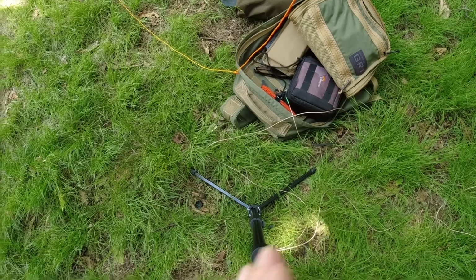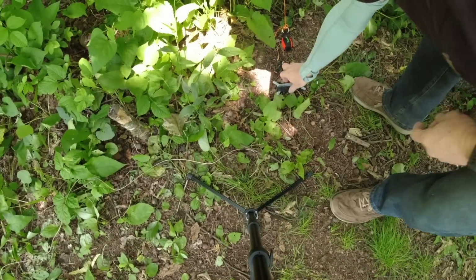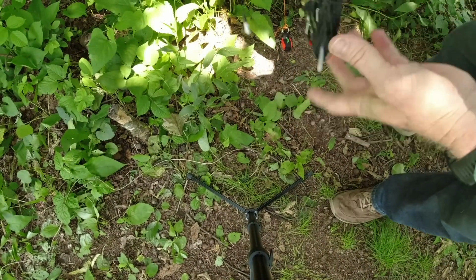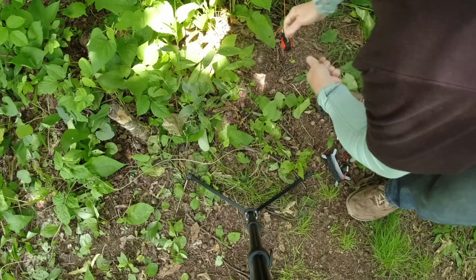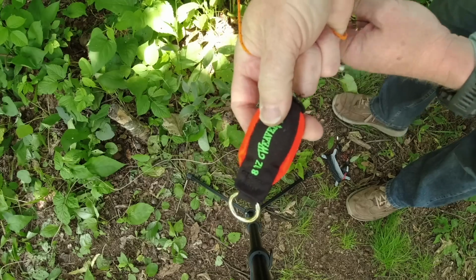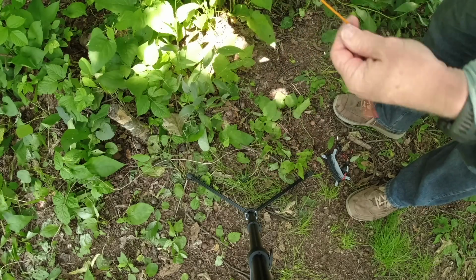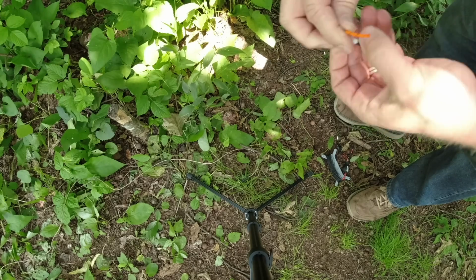Okay, now let me bring the camera over here. We'll unfurl this part. Let's see here. And what I'll do is go ahead and attach it. And I'll throw my weight over at the other end of the throw line for good reason. Let's put a little slip knot through here.